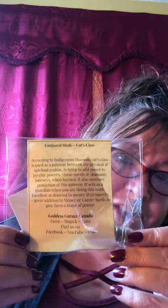So today I'm looking at cat's claw. Cat's claw is actually a bark, and it's sort of a tree and vine all together. It's a liana, I believe I'm pronouncing that right. It grows in the Amazon rainforest, which is where they get it from. A lot of shamans use it. It's a very shamanic type of medicine, and it is considered a sacred medicine.